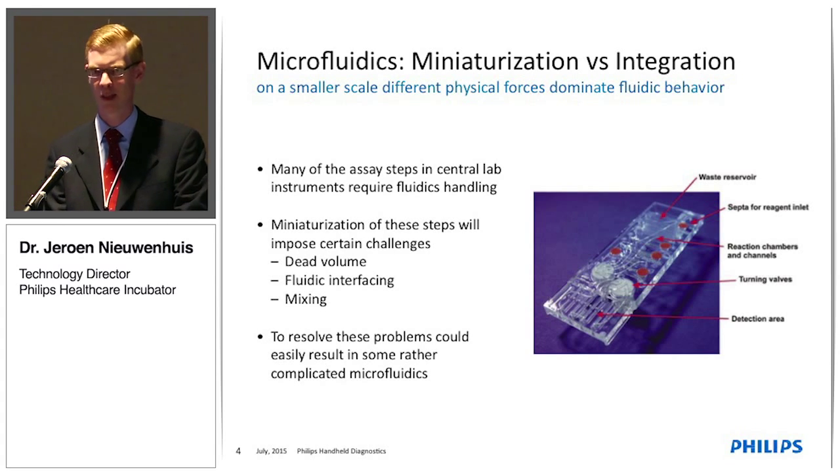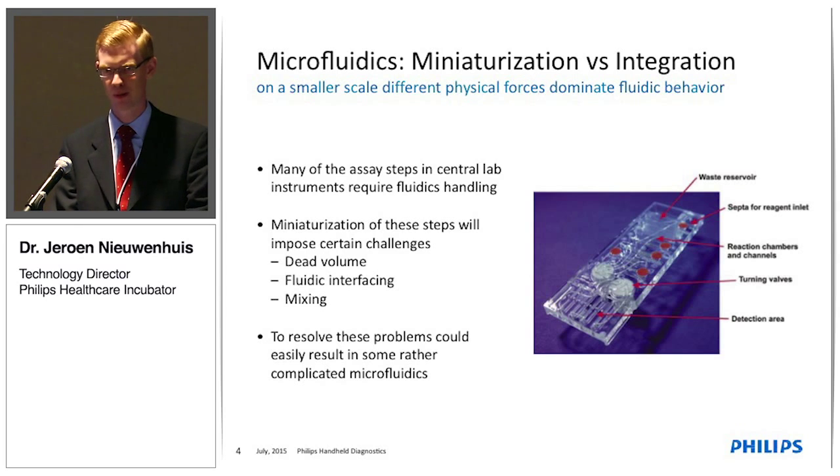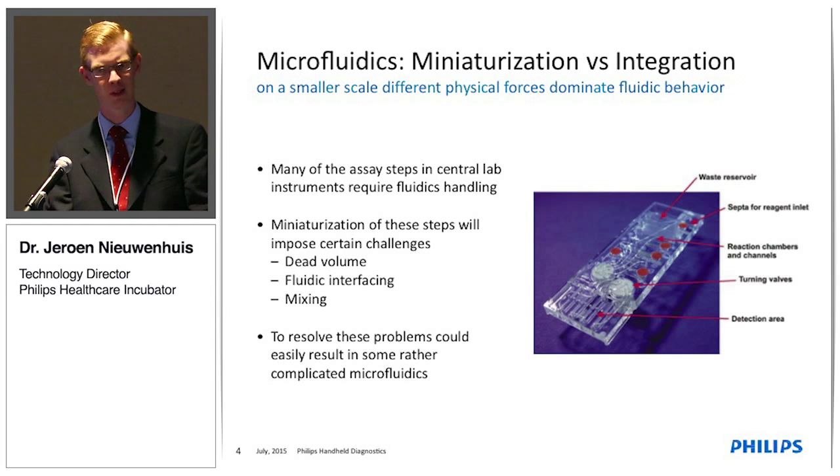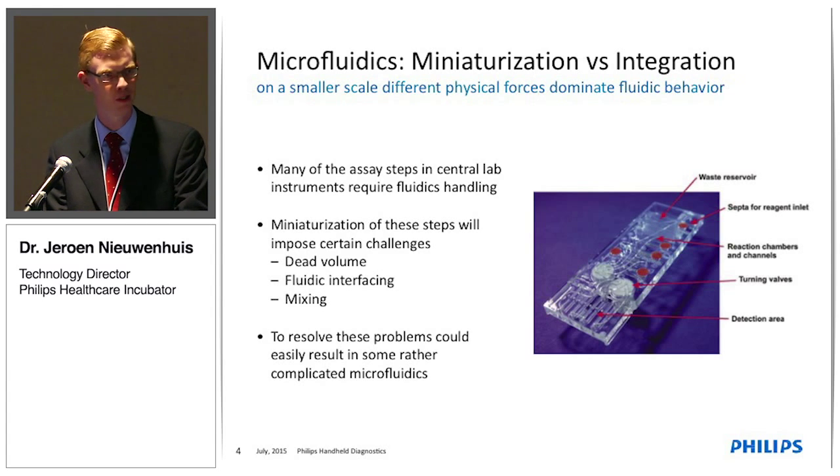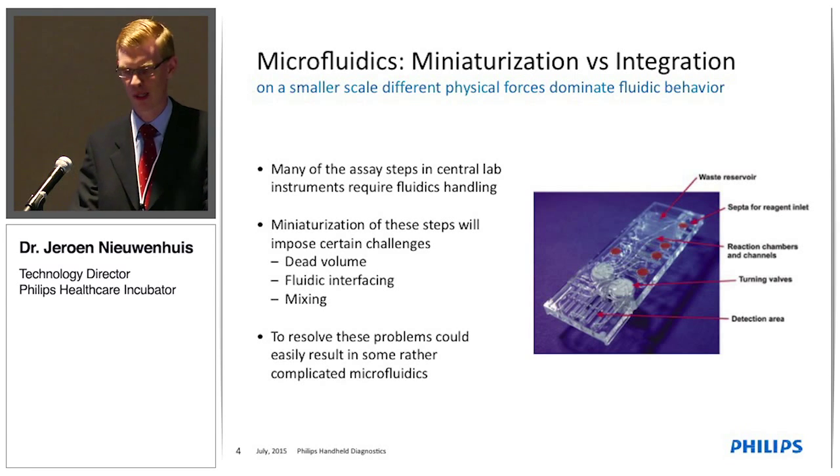And what you also see is that mixing becomes much more difficult, because in the big domain, you have turbulence that takes care of rather homogeneous solutions. But if you pipette two solutions together on a microfluidic scale, basically, they just stack the liquids, and they only mix by diffusion. So also, you have to come up with a solution to deal with those kinds of effects. But there are different ways to deal with these challenges.